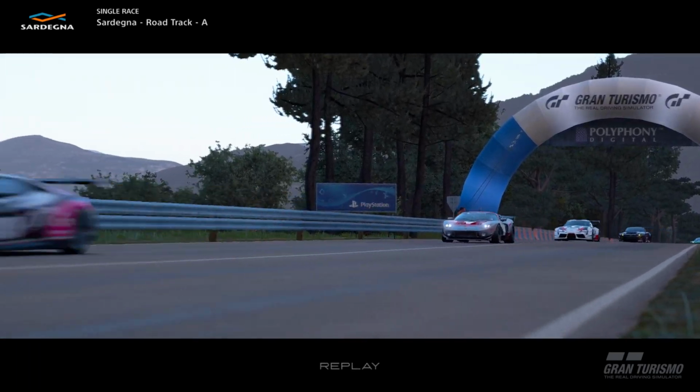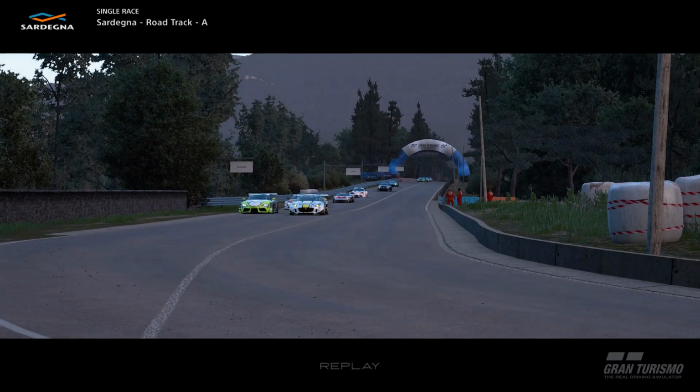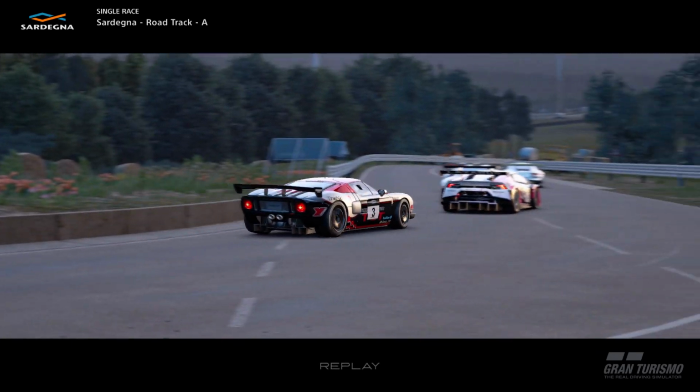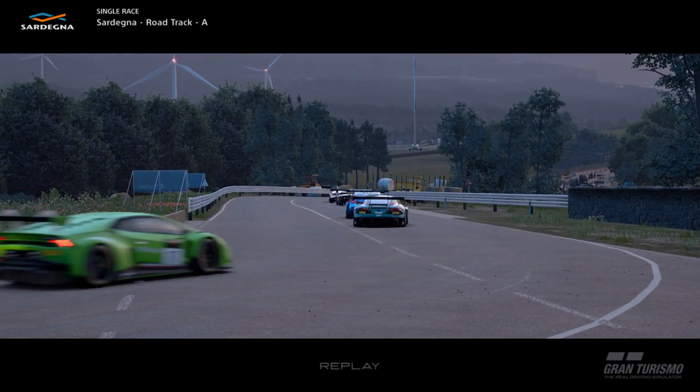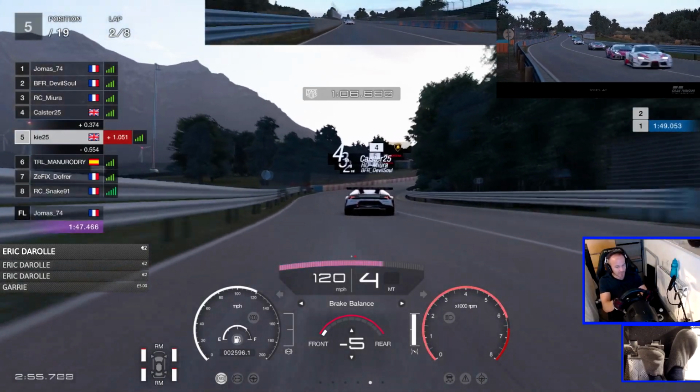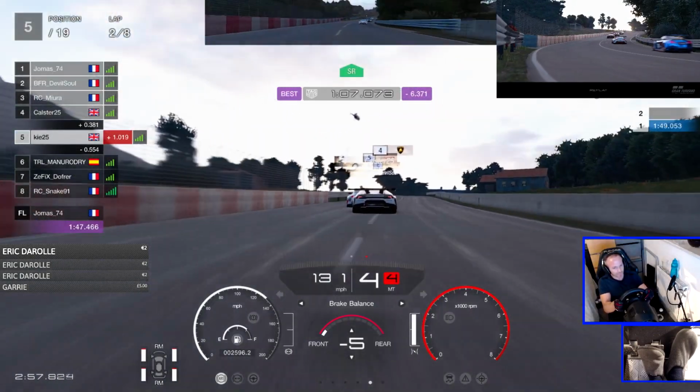However, the Jaguar is well known for its quite good power. It's got quite good power down the straight. It's not the fastest car, but it's got enough power to defend in certain areas, although he will be very vulnerable going down the main straight. As we see now, just under half a second behind Calster in front of us in that Lamborghini.